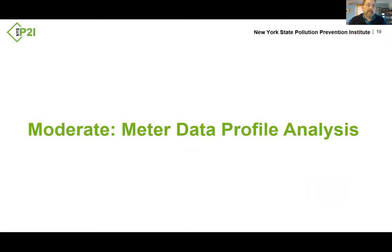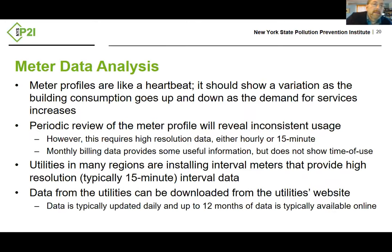Now, if we want to get into the moderate zone to get a little bit more detailed look at the energy we're using, we're going to talk about meter profiles or interval data. And again, if you're paying a delivery charge, there are two ways utility companies track that or figure out how much to charge you. One is they use peak hold meters, which basically just registers the peak power consumption in a month. And once a month, when the meter reader comes out and looks at it or looks at it online, they register it and reset it. That gives the utility company something to bill you on, but it doesn't tell you when that peak demand occurred.